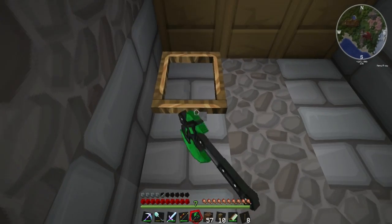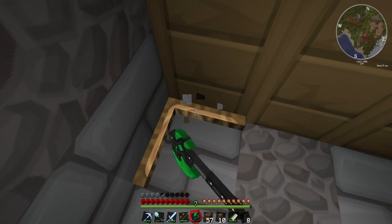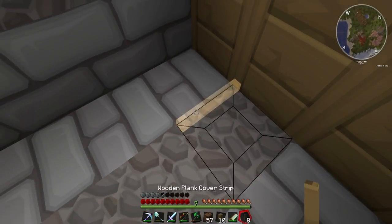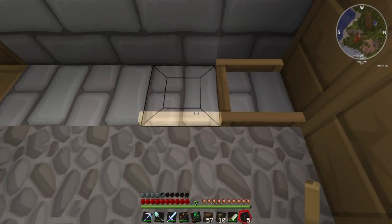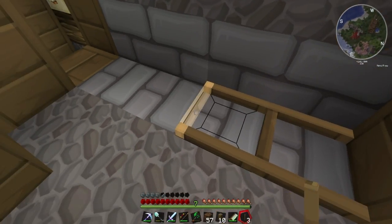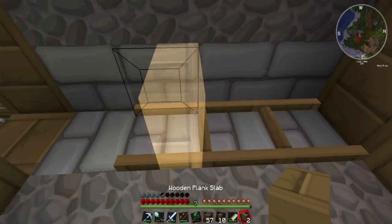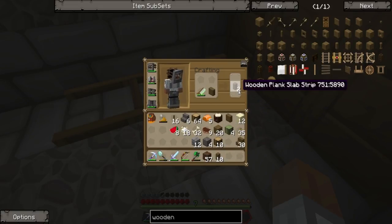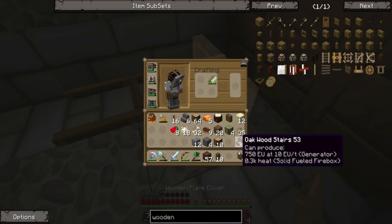I mean, it obviously looks like a ladder, but as far as Minecraft is concerned, it doesn't really represent a ladder too well. Let's check this. Yeah, that looks better as far as a ladder is concerned. I am down with that. You know me. Let's take this.